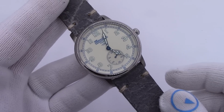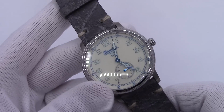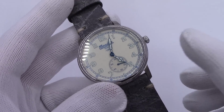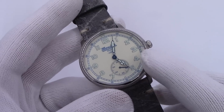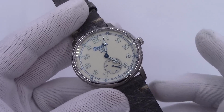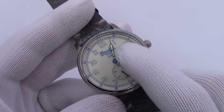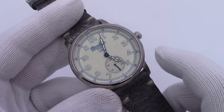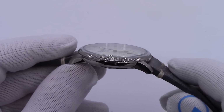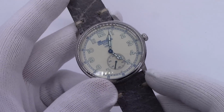So we go from an automatic diver to a quartz, 3-hand with offset seconds watch. This is one of the ones that I showed coming back from Basel, and I think this is the one that probably generated the most interest. Easily the color scheme. It's that cream dial with the blue outlining and the blue writing. The numbers are outlined in blue. Beautiful case, awesome strap, really, really nice watch.